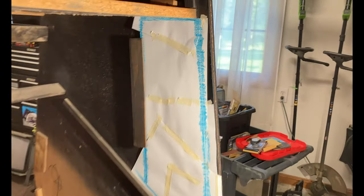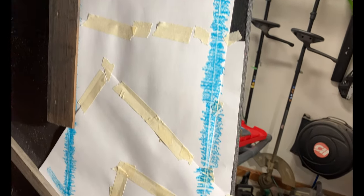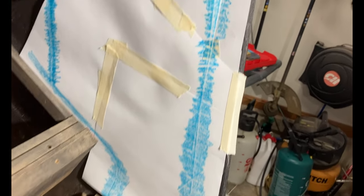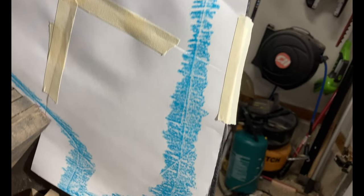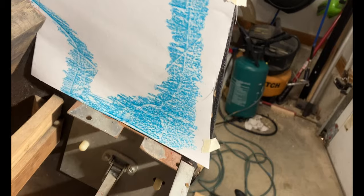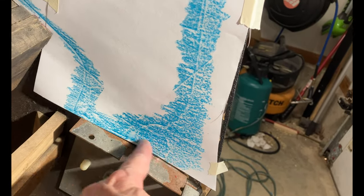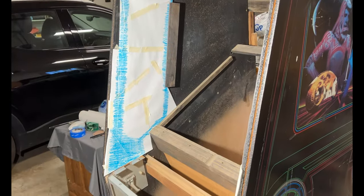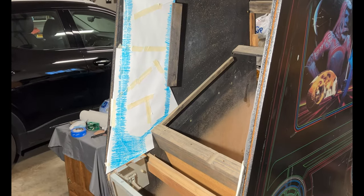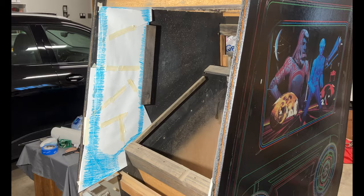Now my lovely wife, Cindy, has taped some papers together and put them on each side and then used a crayon to outline the edge of the existing art. We're gonna replace this art because it's all torn up. You actually see it down here at the bottom where it doesn't make the continuous curve or corner like it's supposed to. Same thing over here. Got this all marked out. So we're gonna get replacement art that we have to cut to the shape and size because not all cabinets were exactly the same. So now I have a template for this and then we'll be able to remove the art underneath.